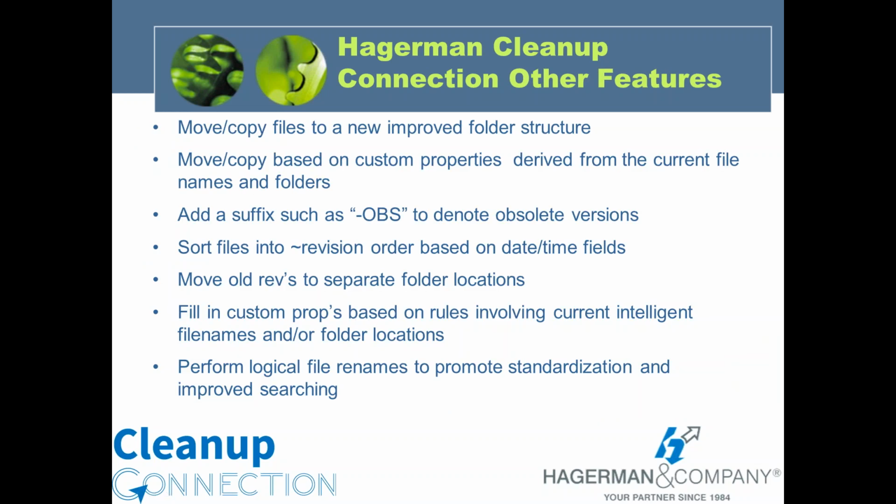So I guess some of the other features, some of these we've hit on. You mentioned we can move and copy files to a new improved folder structure based on rules you give us and parameters of the existing files and folders. We can add suffixes to files, so if something is flagged as obsolete or old, you can add suffixes to denote that files are obsolete.